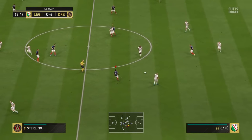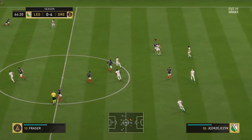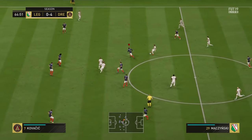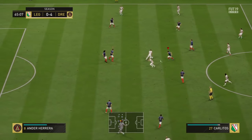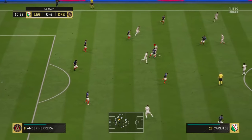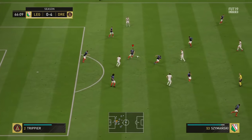Pazdan. On the move and able to cut out the pass. Maczynski. Well, they're building steadily here, working away. Poor attempt at a pass, really.